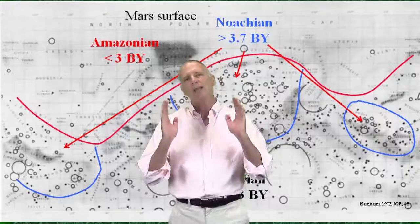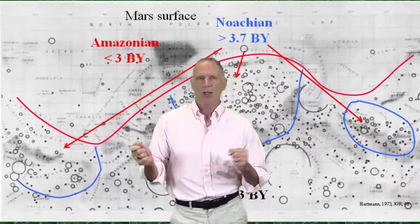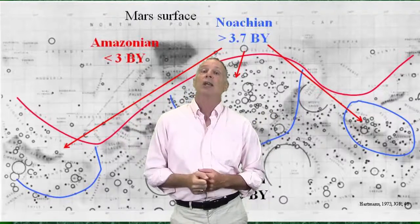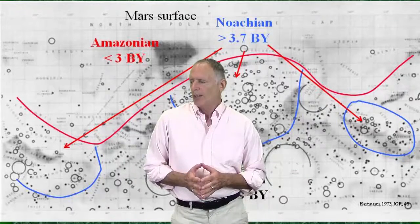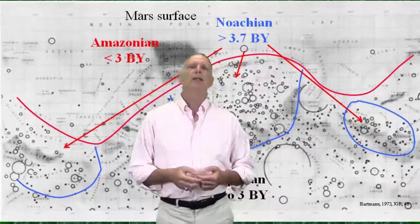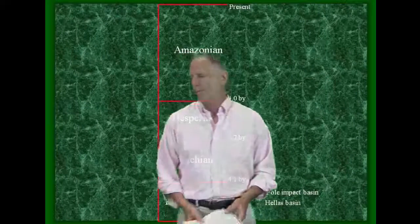Now I really have to emphasize that these are estimates. We do not have rocks that have been dated from Mars, so we have to be very careful in this case. And then we'll call the very young regions on Mars the Amazonian, an area that we'll refer to as less than 3 billion years old. So it's kind of neat that you can take something as simple as craters and get some idea of the history of Mars. But as you can see here, we can go a lot further than that.